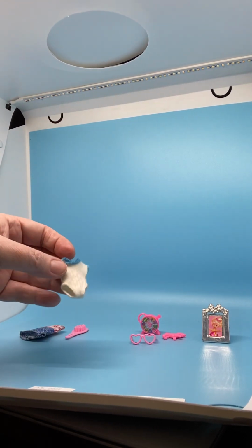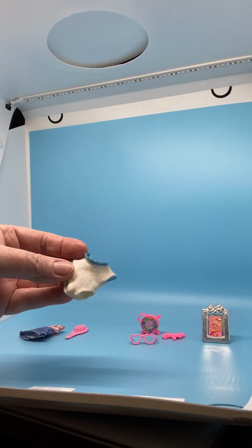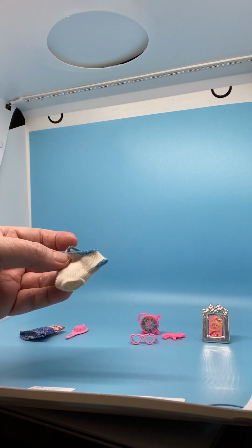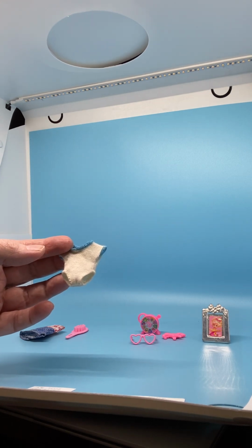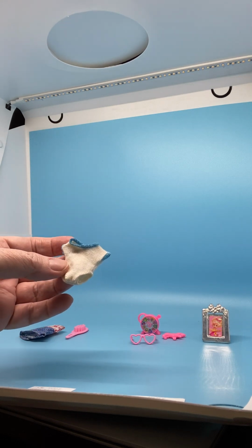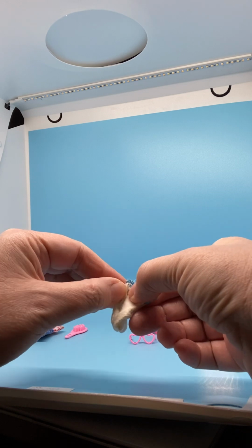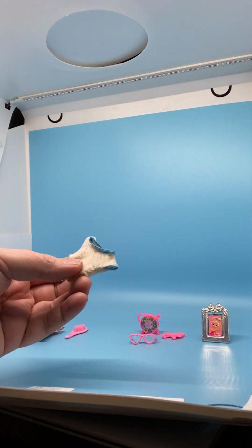Next we have this little white jersey cotton onesie with blue stitching around the neck and the sleeves. This belongs to the 1996 Kelly Babysitter of Barbie fashion pack, item number 15870. It has a white snap closure, plastic. There is no tag in this item.